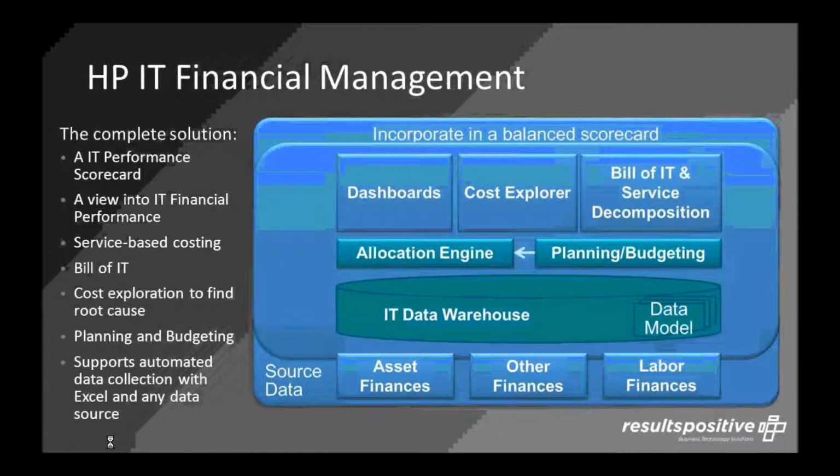Now here, as you look at the IT Financial Management Suite, towards the bottom we're able to bring in data from Asset Manager, as well as project and portfolio, so you can get the labor plus the assets. And we're bringing this into an IT data warehouse. One of the significant value adds is the data model. We have a very powerful data model, industry and HP thought leadership, that can grow as your business grows and modify as your business needs. It's a good, solid foundation, like the framework of a house.